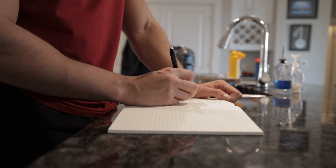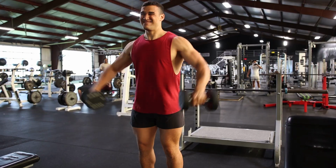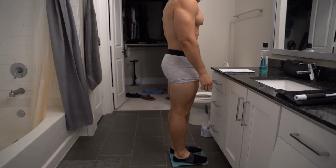To wrap up, if you learn how to adjust your training variables, set clear goals, hire a solid coach, train with intensity, and track your progress, you are guaranteed to continue to see gains over time.